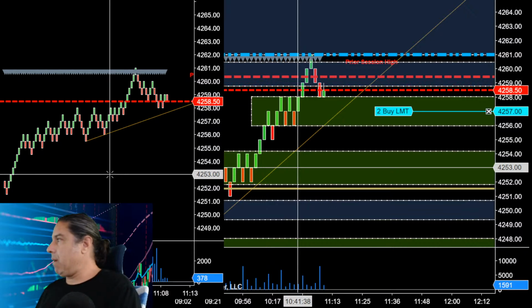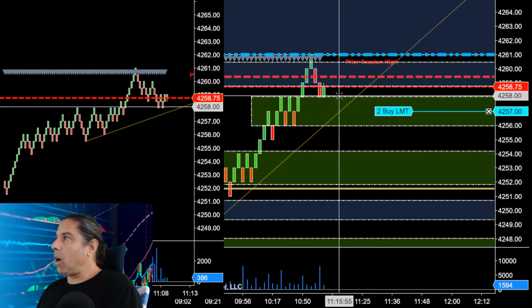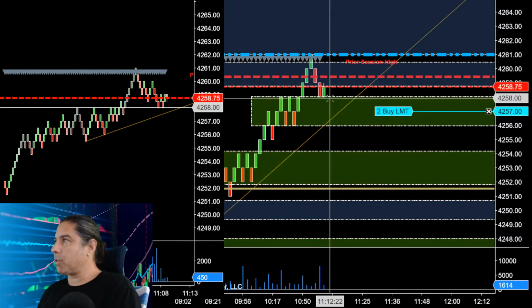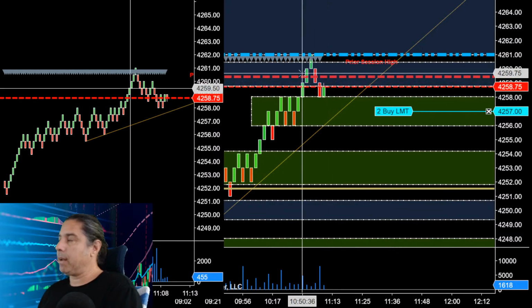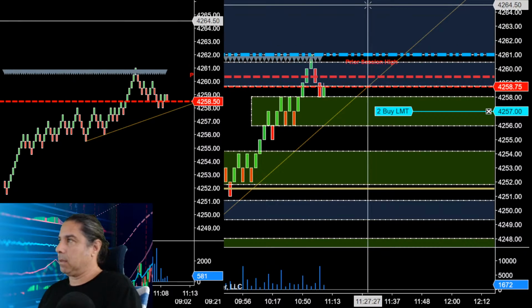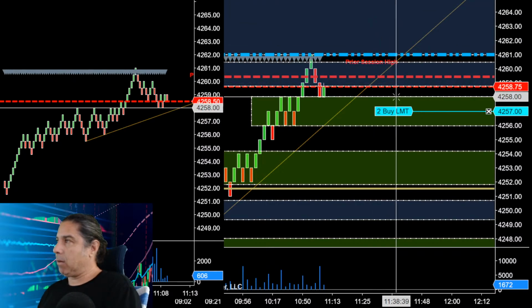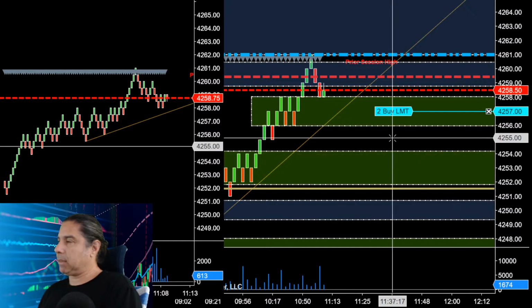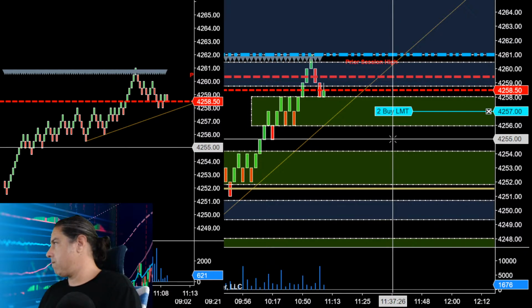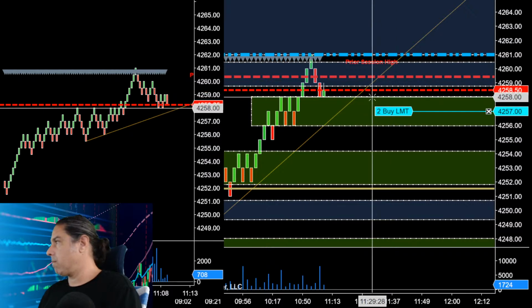So I may miss the long again. This could be a solid entry right here. Half a harmonic, boom, go long. I mean, I could even enter now with 2. Then I'll put the stop at 55.